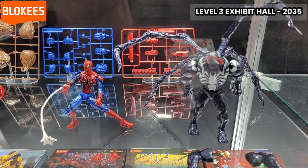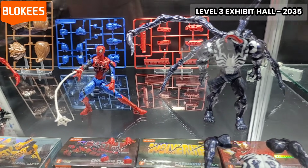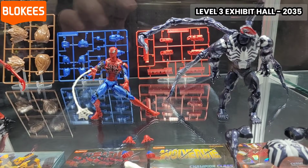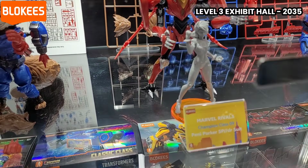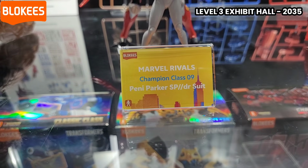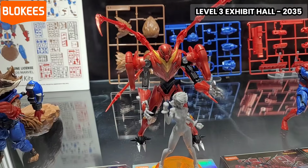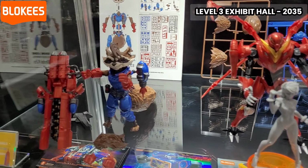These two were part of the gift set, the gift bag that they give the influencers. Venom and Spider-Man, and I'm not sure if these guys are from the game or from a comic or something like that. Sorry, I'm not more informed. So it says Marvel Rivals, so Penny Parker Spider-Man. But when I look at this, she reminds me of Samus in the Zero Suit or something, you know what I mean? That's pretty cool.